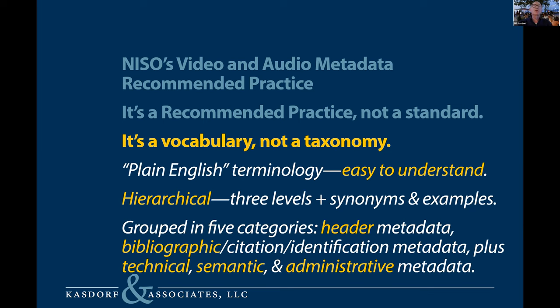So basically what we're doing with this is saying, these are the things a sender needs to tell a recipient in an exchange of media assets, discovery or delivery. We're saying that if you use these terms, party A will understand what that means in their language and party B will understand what it means in their language, but they won't understand each other's. It is structured, so it's hierarchical. There are three levels and it also includes synonyms and examples. And if we've got time, I'll give you a look at it at the end.